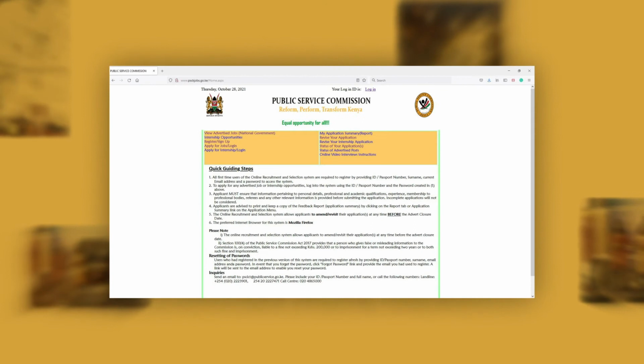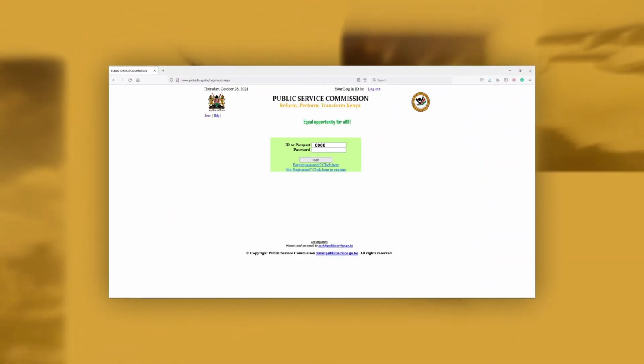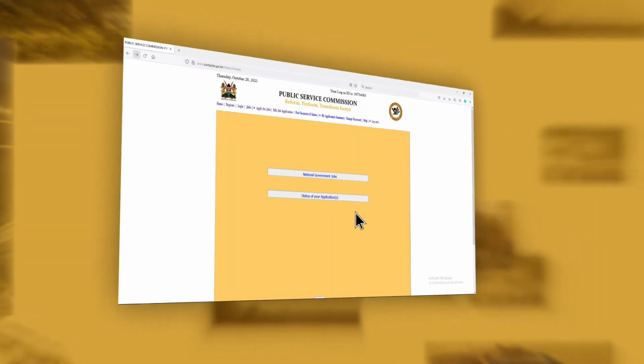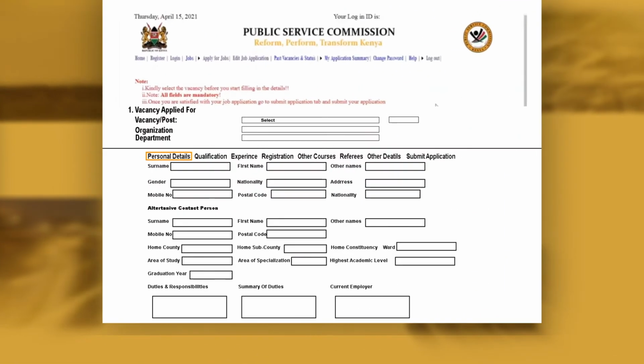Go to apply for jobs and log in. Enter your ID number or passport. Then enter your password. Click login. Click on National Government Jobs. Choose a job vacancy to apply for.